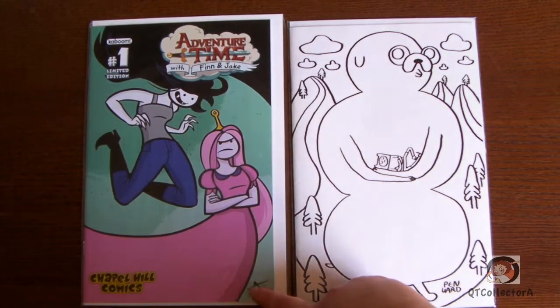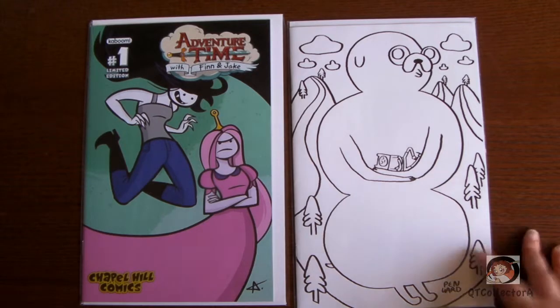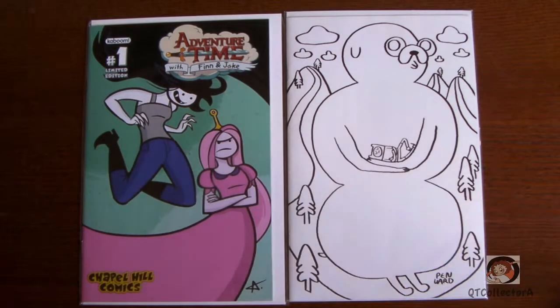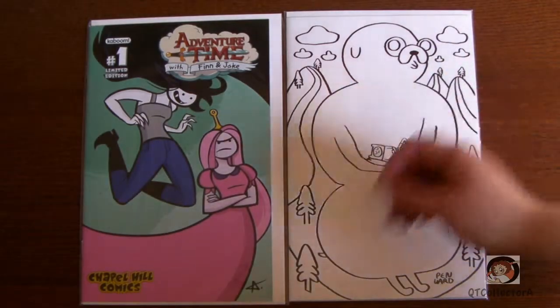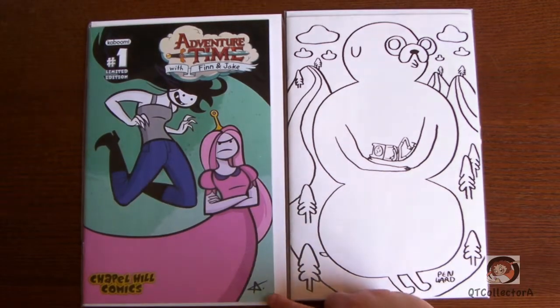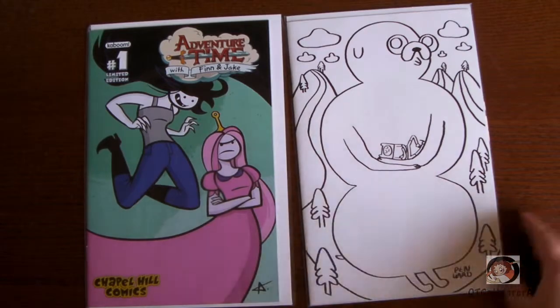I got this on eBay, and you'll see with a lot of my limited editions I've gotten on eBay, I can't really give you a pricing on them because they vary drastically. Like, I got this when it first came out, and I think I got it for like $25. Sometimes I see it for $50, sometimes I see it for $15 now. So I can't really give you a fair pricing on it. You just have to hunt on eBay and stuff like that and keep an eye out for these.